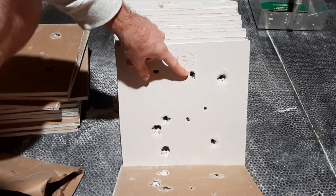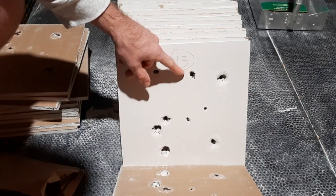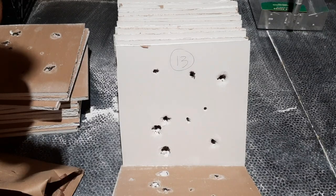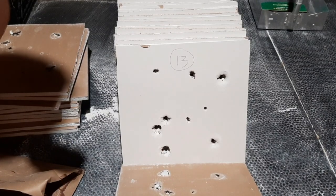So this is the highest velocity full metal jacket, and it makes sense that it's the first one that's starting to tumble already and lose stability, because at such high velocity at close distances, it's going to lose its stability when it hits something with a dense material like sheetrock, okay?